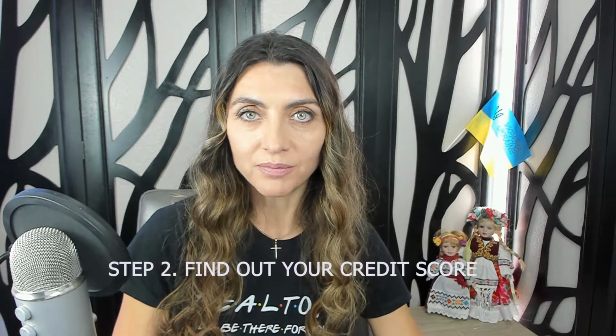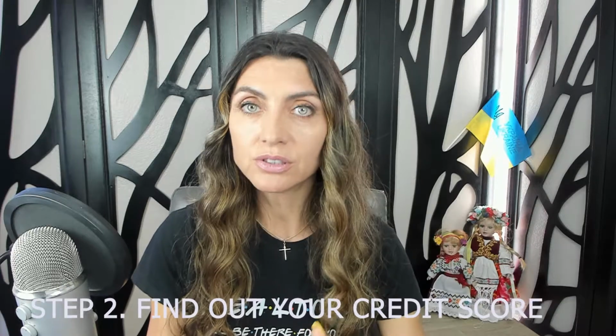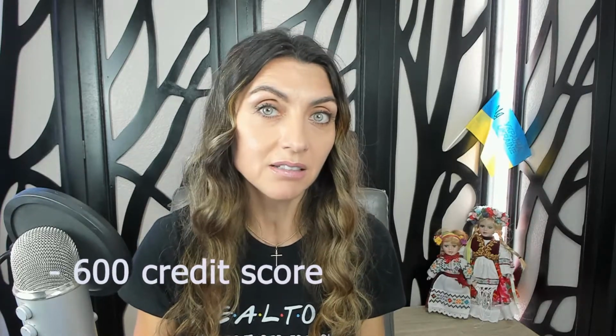Step number 2, find out what is your credit score. You know that when you buy a house, you do need 720, and the higher score you have, the better rates you get, and that's true. With rentals, we don't really care. Landlord doesn't really care for that high of a score. They look for at least 600. Sometimes they're even okay with 580, and maybe even with 560, as long as your credit report is clean.